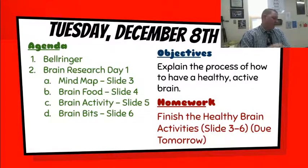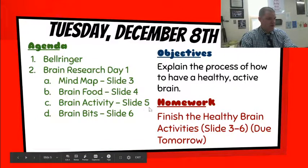What we are doing for the next couple of days is doing a little bit of research over different things that our brains will do. And each day is themed a little bit differently, so we have 3 different themed days. The first day here is how to maintain a healthy brain. So you're going to do some different things involving maintaining a healthy brain. And there are different slides in our slideshow activity that you'll be filling out.